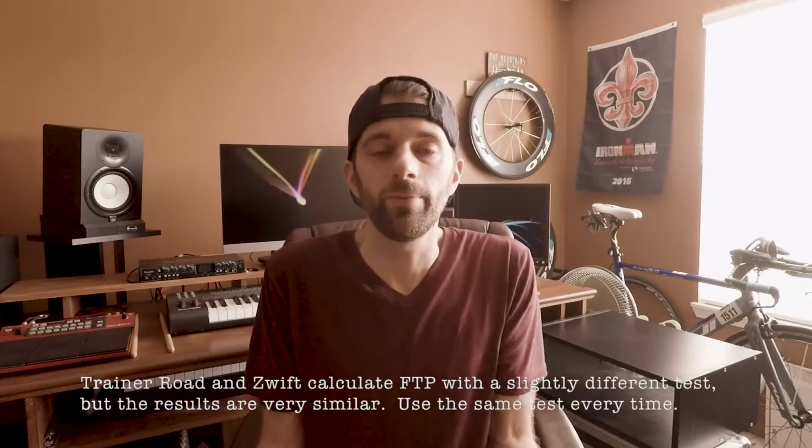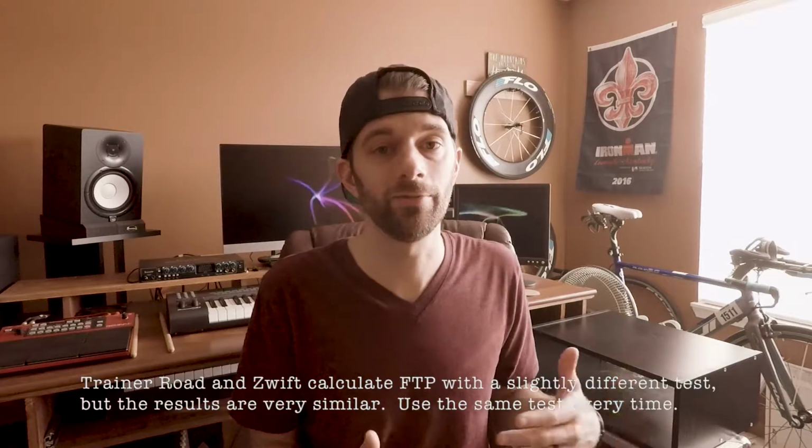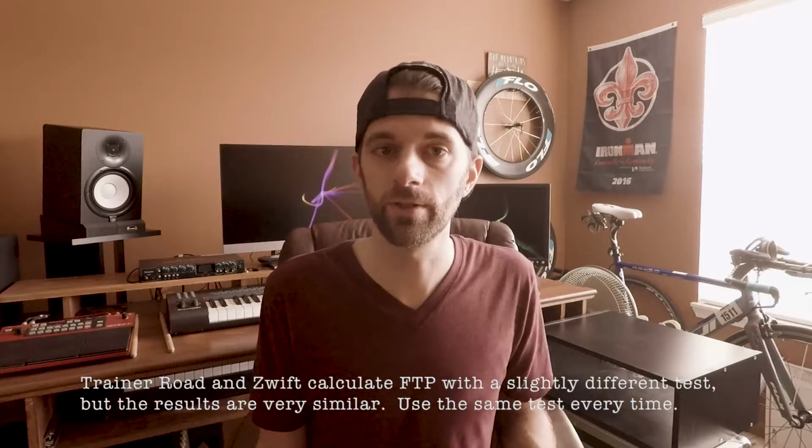So now you know your FTP. What do you do with it? Well, this number is going to determine a lot of how you train for your bike portion of your triathlon over the next couple weeks.